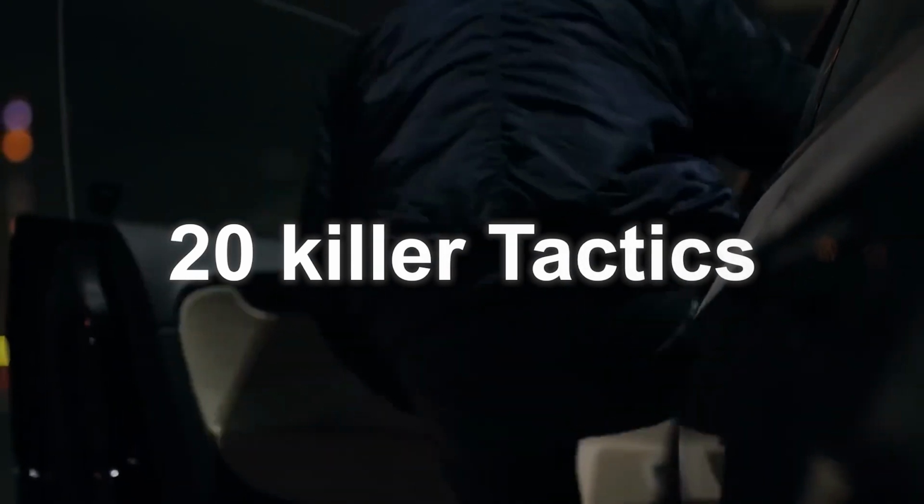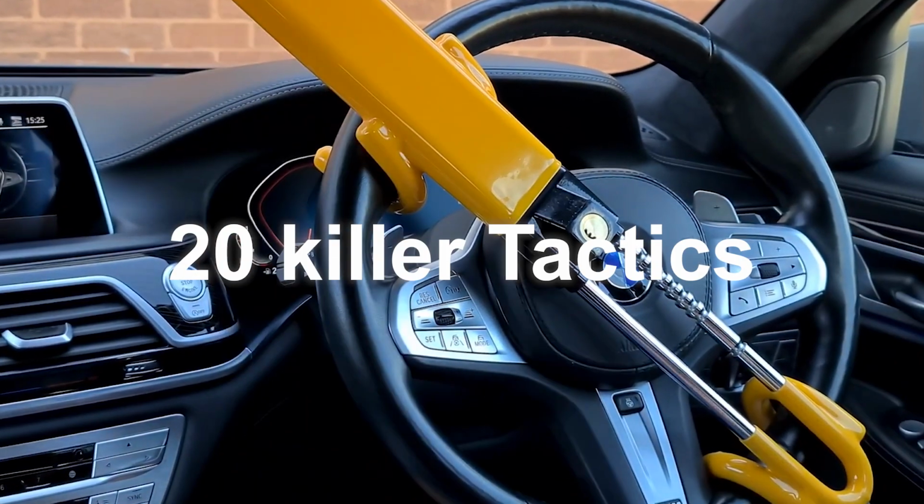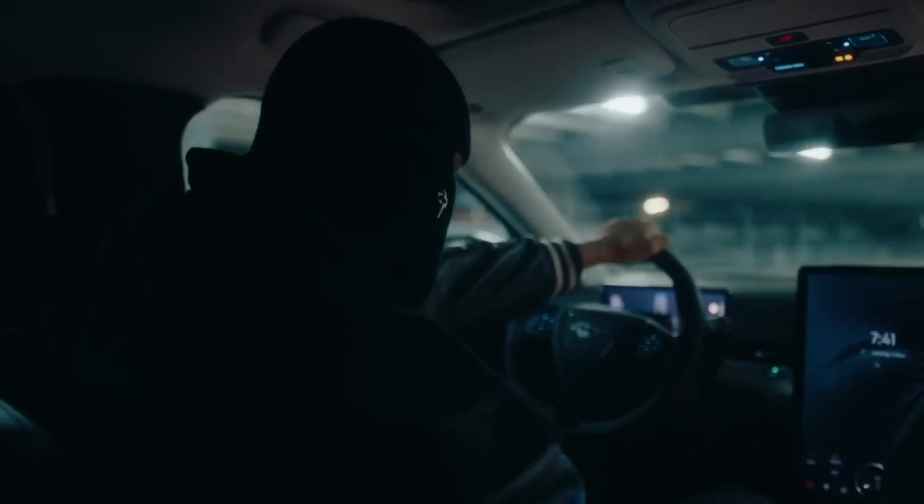So there you go, 20 tactics. Some take a second, some cost a few bucks. All of them turn your car into a nightmare for thieves.